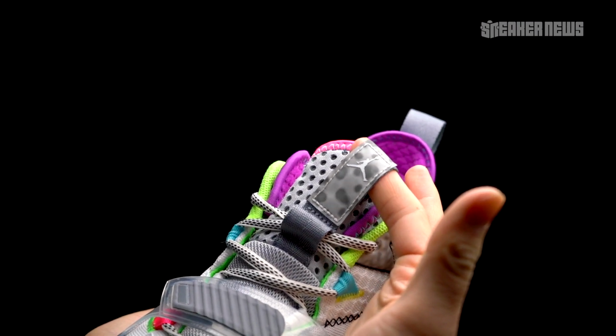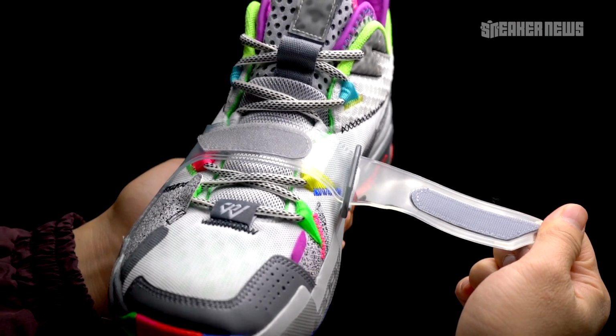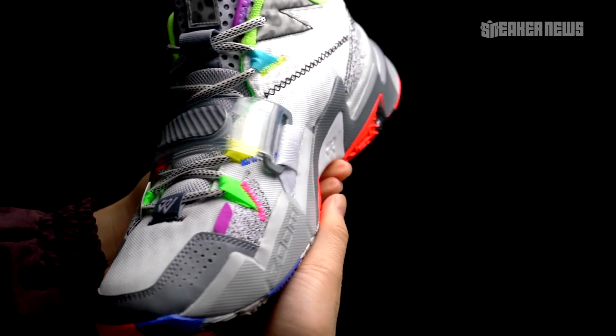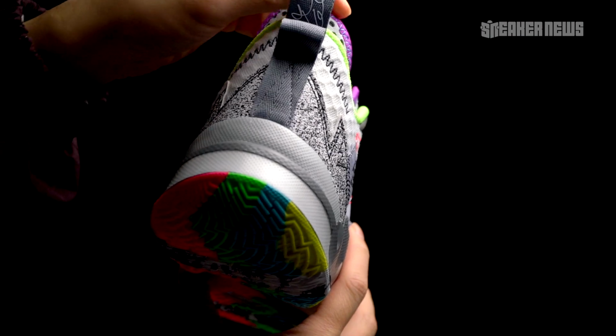But there's a bit of a TV sort of aspect to it because of the wild colors. It just kind of reminds us of the 90s, and a lot of the Why Not 0.2 PEs that he's been wearing were inspired by some of his favorite cartoons in the 90s and even in the 2000s. This again touches on that whole TV aesthetic. There's that static sort of pattern here at the forefoot and even at the heel.